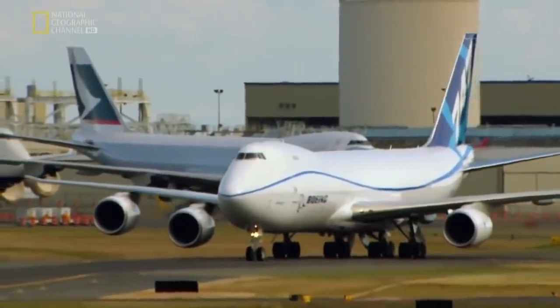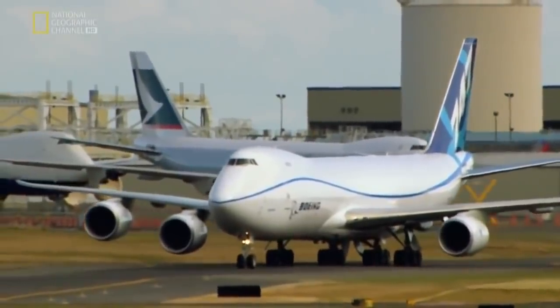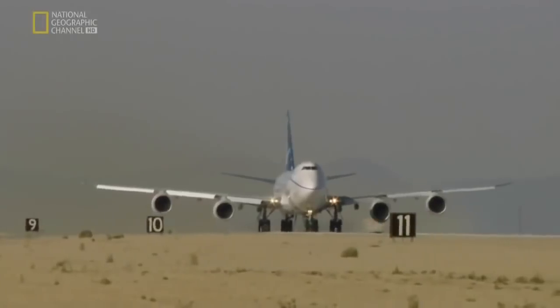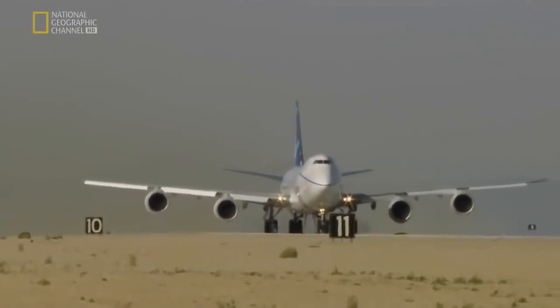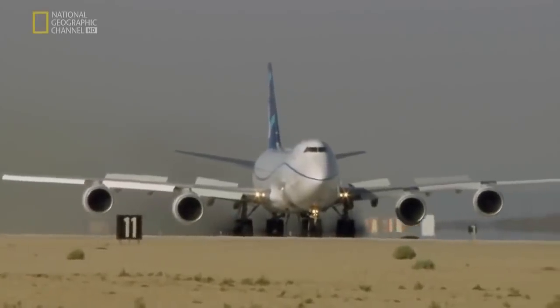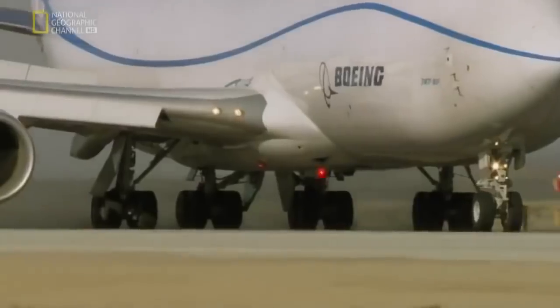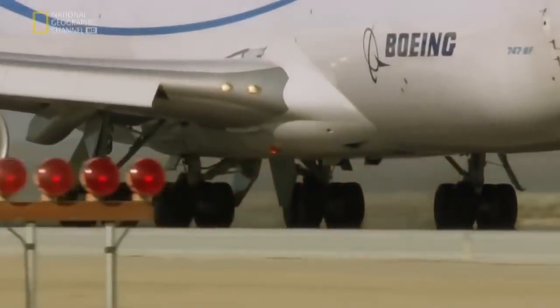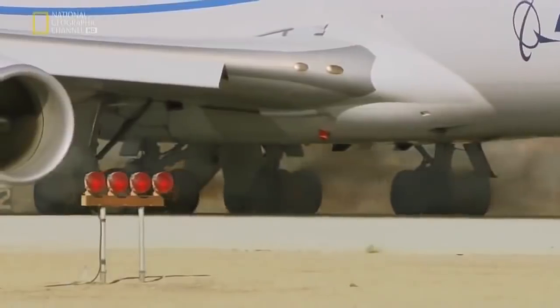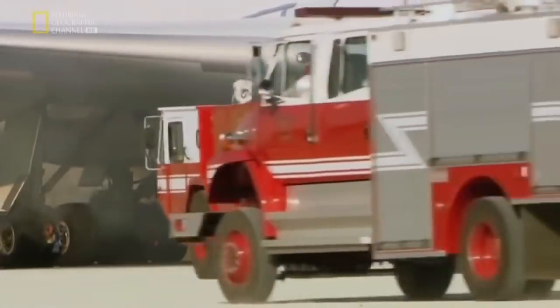She's the latest model 747. The Dash 8. Hurtling down the runway for a takeoff. Suddenly, the pilot has to slam on the brakes. Screeching to a halt, they glow red hot. Firefighters scramble, but do nothing.